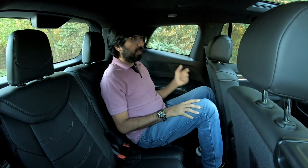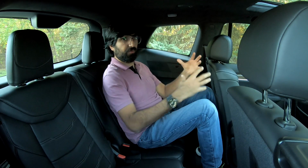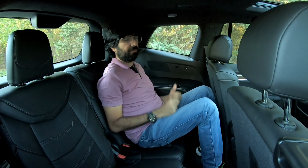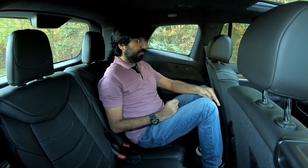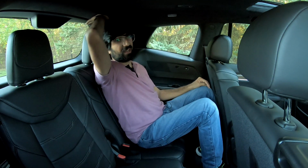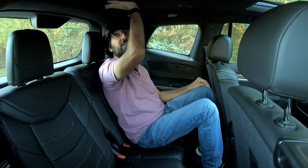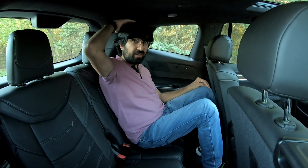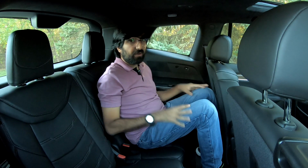Now in the third row, I have adjusted the second row of seats so that 2 fully grown adults can fit in that seat and also on this side of the seat. And after that, there's about 2 fingers worth of knee room, and also the headroom, that's just about tight, so someone about 6 feet will start brushing their heads against the ceiling, although there is a bit of a cutout provided so as to increase that headroom, but you sit quite low down into these seats.